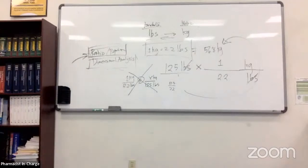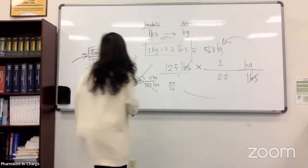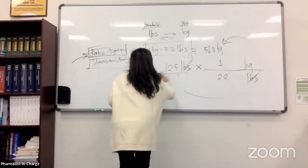I'm not going to teach you the other four. It has something to do with the product of the extremes equal the product of the means. And you know that in ratio and proportion, you can set it up in colons and you can set it up in fractions. Okay? Let's do one more. Reverse. Give me a weight in kilograms.